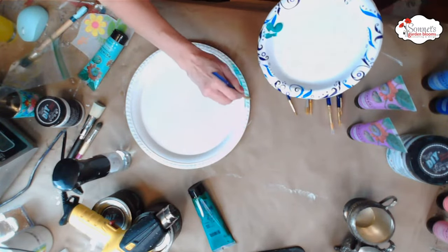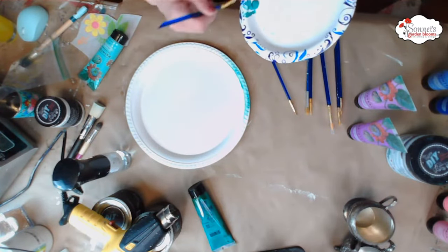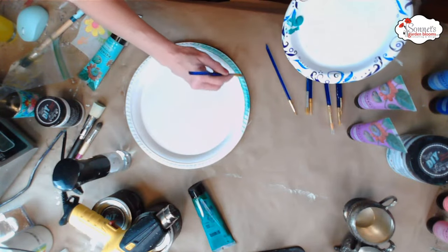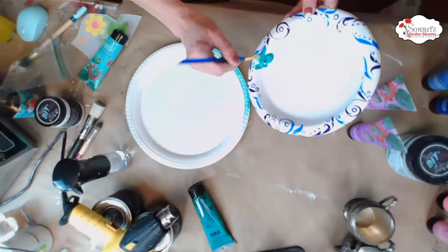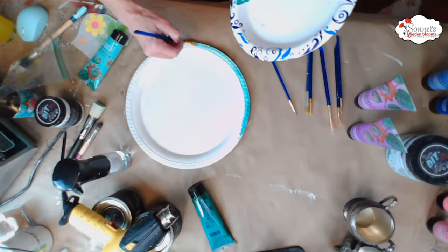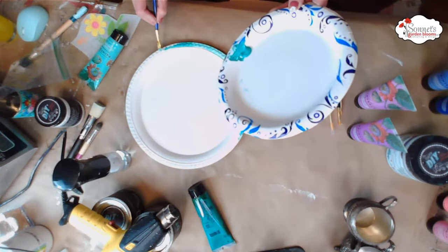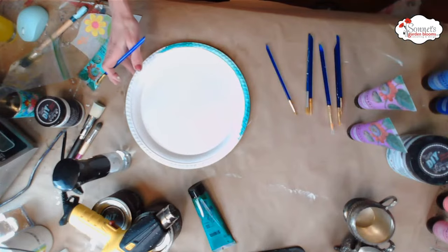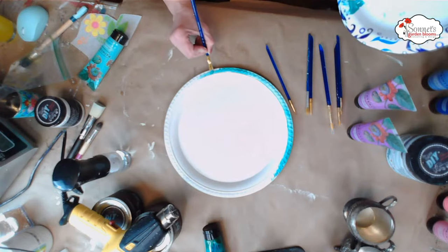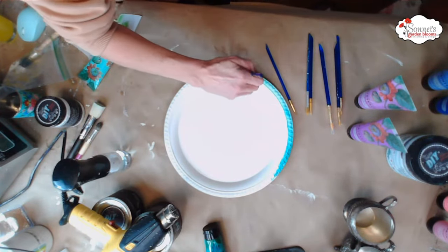Okay, I'm just going to go to town. All right. Oh yeah, it's going pretty far. Okay, so what I want to do, I'm going to first start off and add a little bit to the edge. That's my main goal. Oh my gosh, I'm blocking you guys. All right. So I misted it a little bit. I don't even know if I needed to do that.